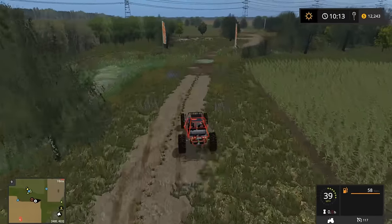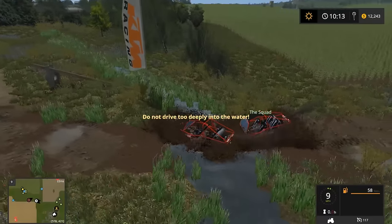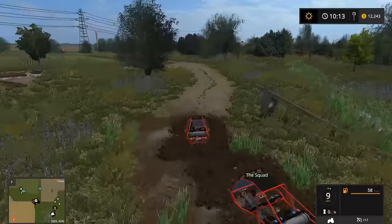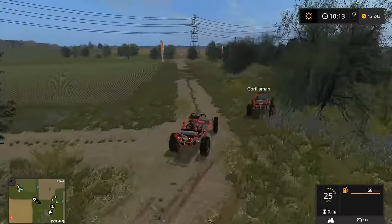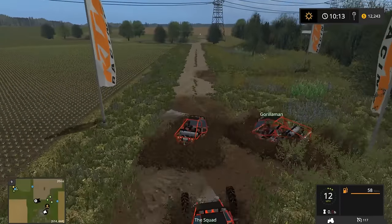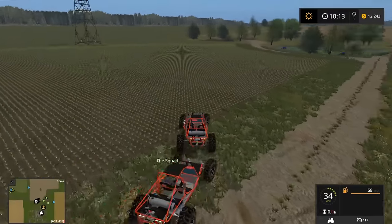Ooh. Let's hit this bunch of speed, 50 miles an hour. I was hitting it pretty fast too. I'm turning, Spencer. Come on, get through here. Look at that drift, boy. Look at that. Dude, look at that. Just go. Gorilla Man sweeping in. First one to get stuck loses. I don't think we're going to get stuck at all. Yeah. I wonder if we're going to flip.